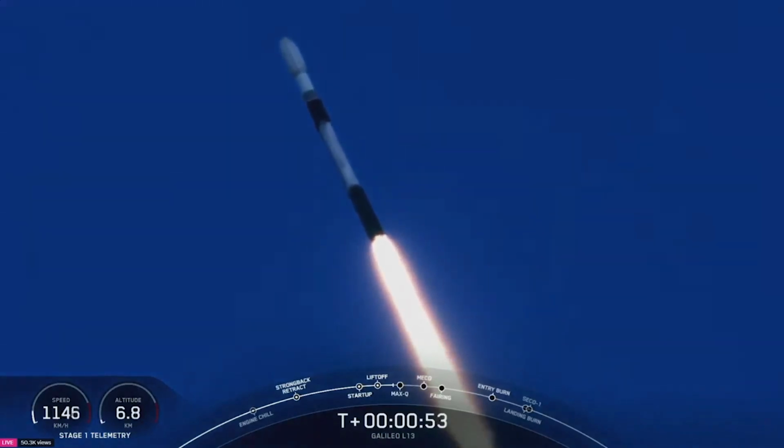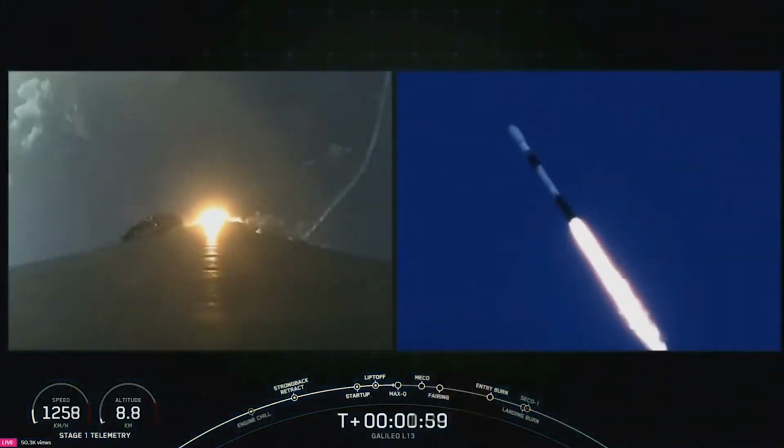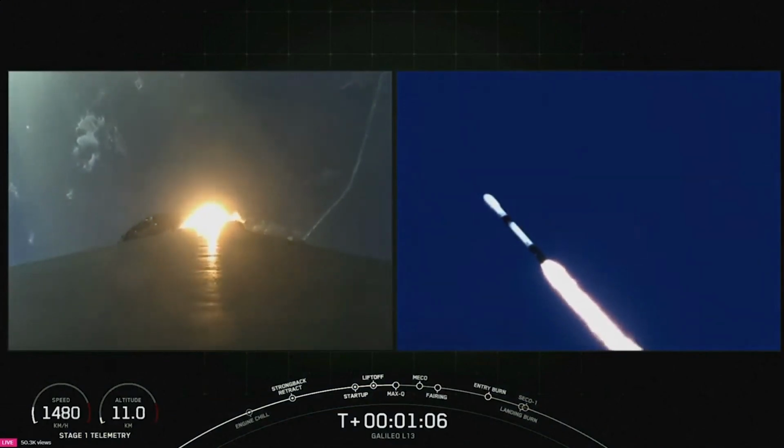Now, Falcon 9 is supersonic. Confirmation that Falcon 9 is moving faster than the speed of sound. Max Q is a critical ascent milestone that we track for every mission because this is the moment in flight with the highest amount of aerodynamic pressure.